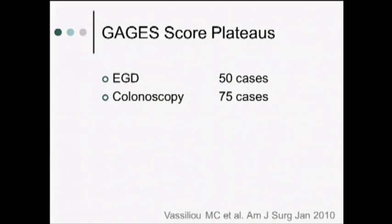at that point. It also illustrates that GAGES doesn't separate out a competent endoscopist from a master endoscopist. This is really to separate out, do you have a minimum level of competency or not?